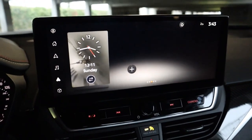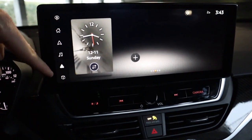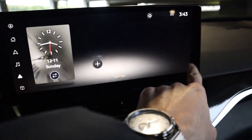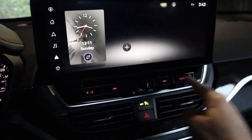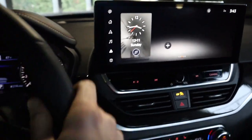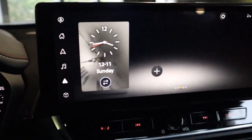And another thing I really like about it is the quick access controls are over here on the left-hand side. So you don't have to kind of reach across to reach over here on the right-hand side to the passenger side like a lot of other automakers make it. This makes it very easy for the driver to just let go of the steering wheel and quickly access where they want to go. And the software is very snappy.